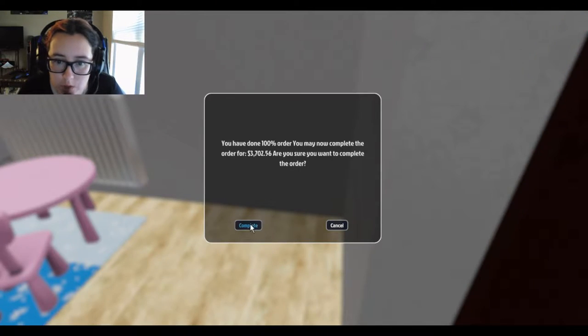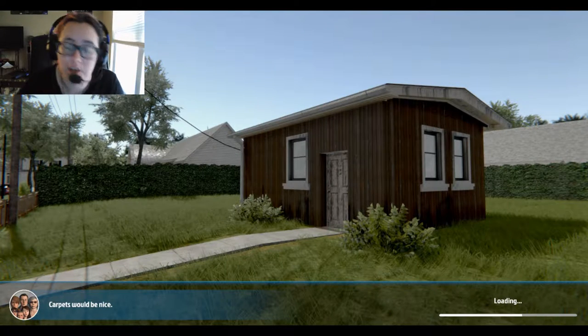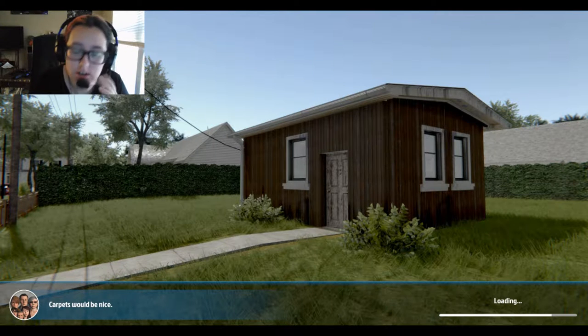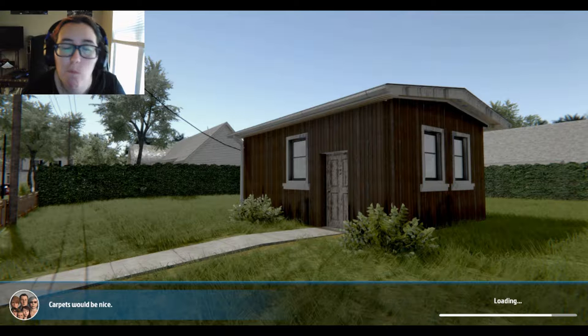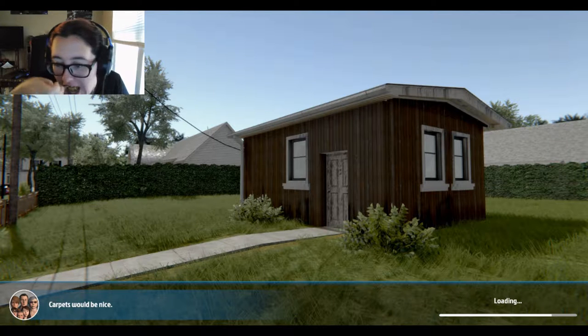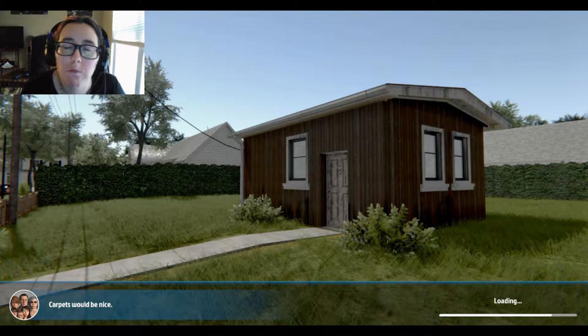Complete. I'm going to take a bite of my leftover sausage mac and cheese. My brother made this, he's the best cook ever. So how was your day?